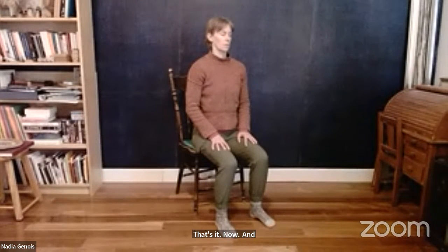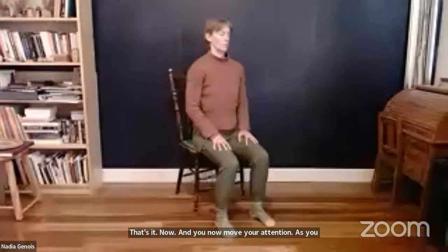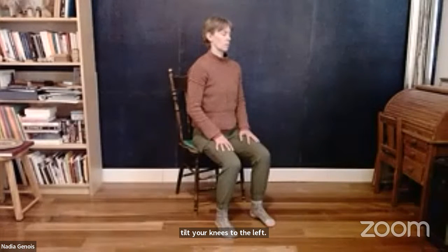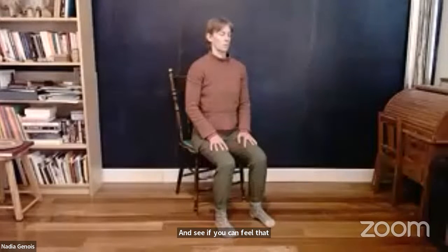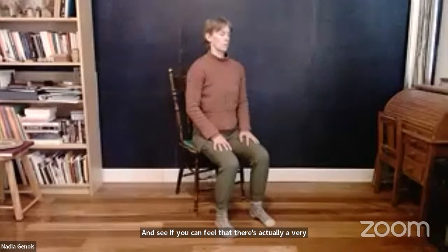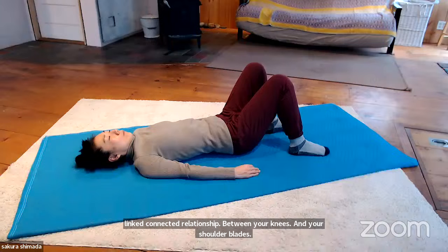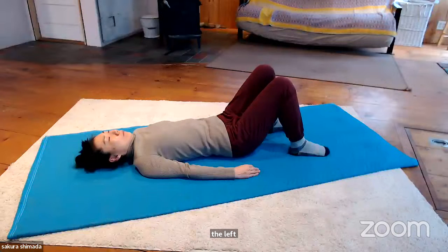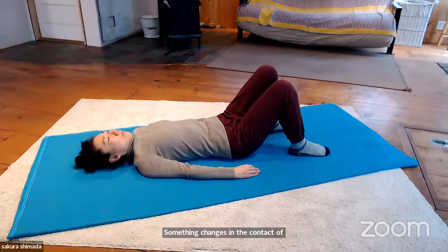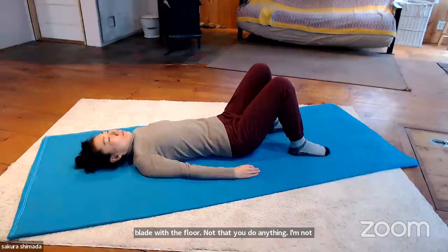That's it. Now move your attention as you tilt your knees to the left. Bring your attention to your right shoulder and see if you can feel that there's actually a very linked, connected relationship between your knees and your shoulder blades. And that each time you tilt your knees a few inches to the left, something changes in the contact of your right shoulder blade with the floor. Not that you do anything. I'm not suggesting at all that you do something, but just direct your attention.